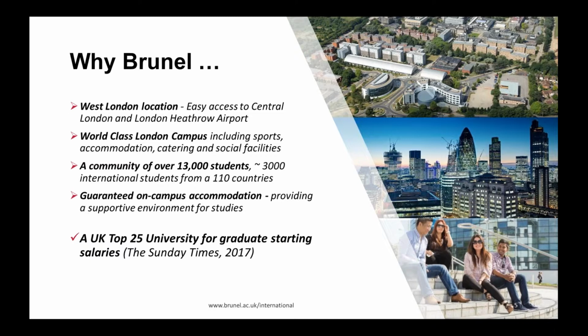The university is a very dynamic student community. We have 13,000 students, among whom 3,000 are international students from about 110 countries. I know accommodation is a primary concern for a lot of Hong Kong parents, but I'd like to assure you that every single international student is guaranteed on-campus accommodation, and we endeavor to provide a supportive environment for studies.